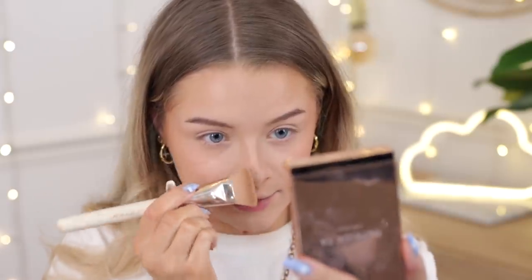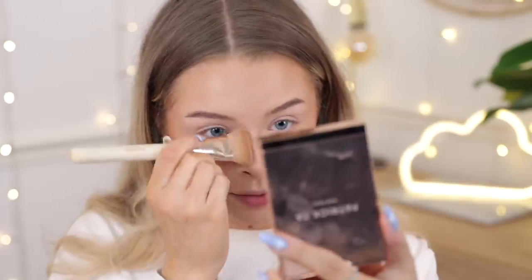Ooh, this bronzer is a really, really nice color, and it's not too dark. It's very sheer and buildable. It almost looks like it has a tiny bit of a sheen. That has built up beautifully. It's just melted into my skin. Okay, I really like the powder bronzer side of that. And I'm just gonna break all the rules and use a bronzer to contour my nose again. Add a bit more to that.